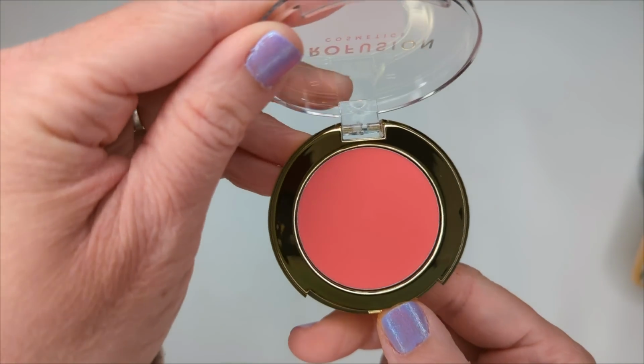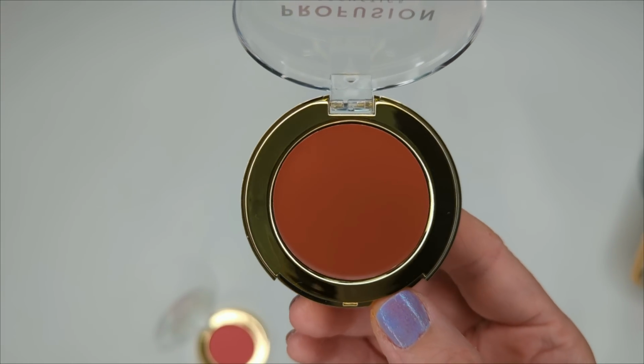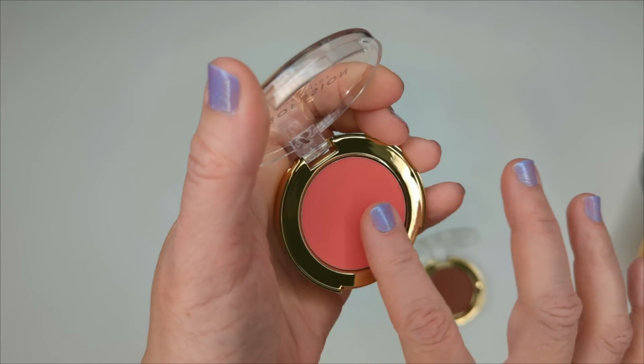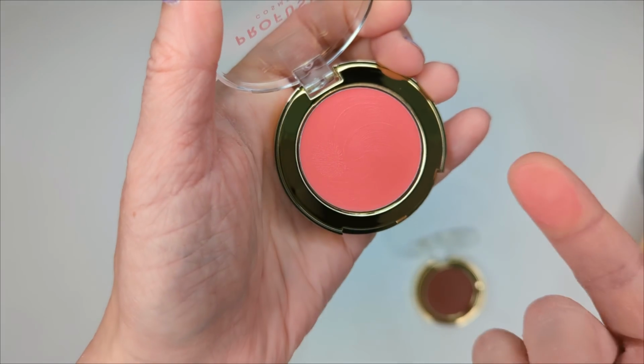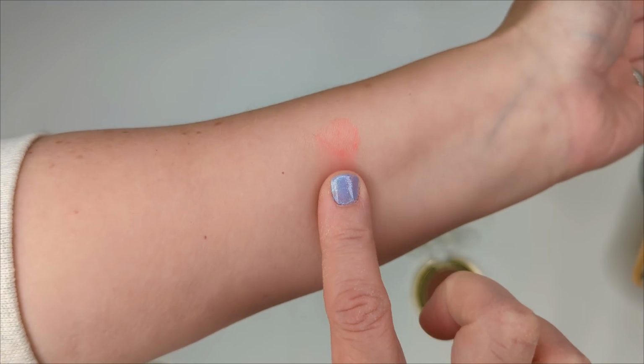And so here is Hibiscus first. And this one is Rose Petal, which is a little bit deeper. It kind of looks like a brick red color. So I'm just going to swatch these and see what the formula is like. They definitely have an emollient feel. To me, they feel just like the Milani ones. All right, let's do a swatch.